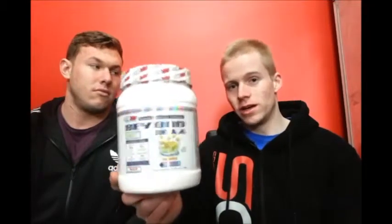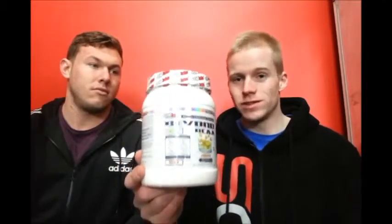EHP Labs are very true to their claims. What you get on the label is exactly what is in the product. There are many other companies who basically say this product has this many amino acids, and it does not have that many amino acids in it. So this is not the highest in the world, but at least it's true to their label claims, and very honest of them.